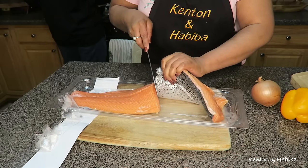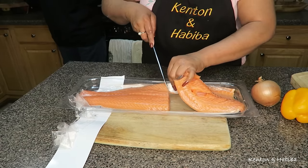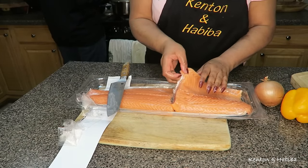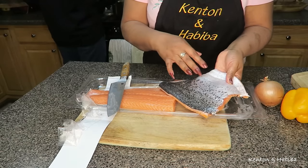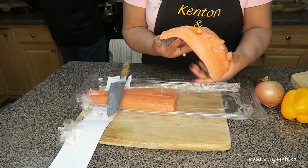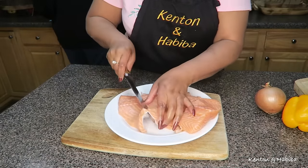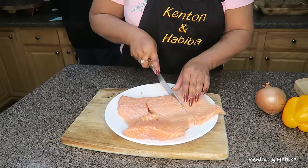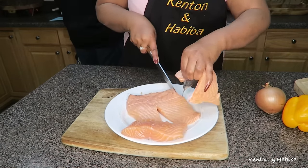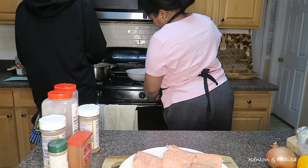So I like to wash the fish with some apple cider vinegar and or lemon or lime, either one, but you got to have some sort of acid to clean the fish. And then again, you need to scale it. Okay, I have washed and scaled the fish, and I'm cutting it into fillets. And you can see the color has changed because of the apple cider vinegar. So this is what happens when you clean the fish with lemon, lime, or apple cider vinegar.